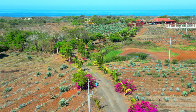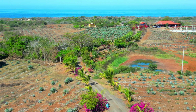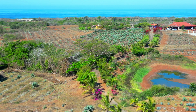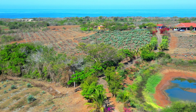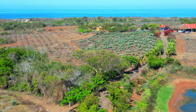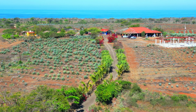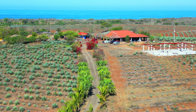This is the main road into Rancho Lionso's, and the red roof building up ahead is the restaurant, and I guess it's distillery too. Dotted all over the landscape are the green agave cactuses that produce that excellent tasting tequila.